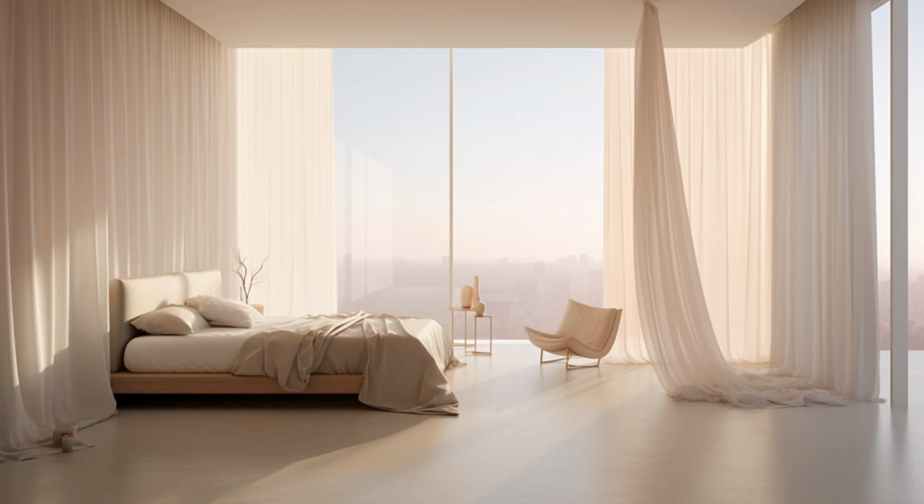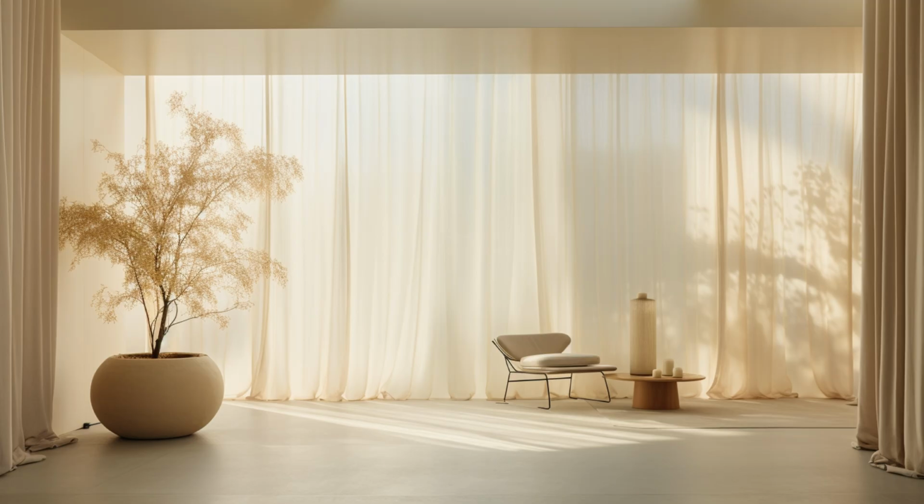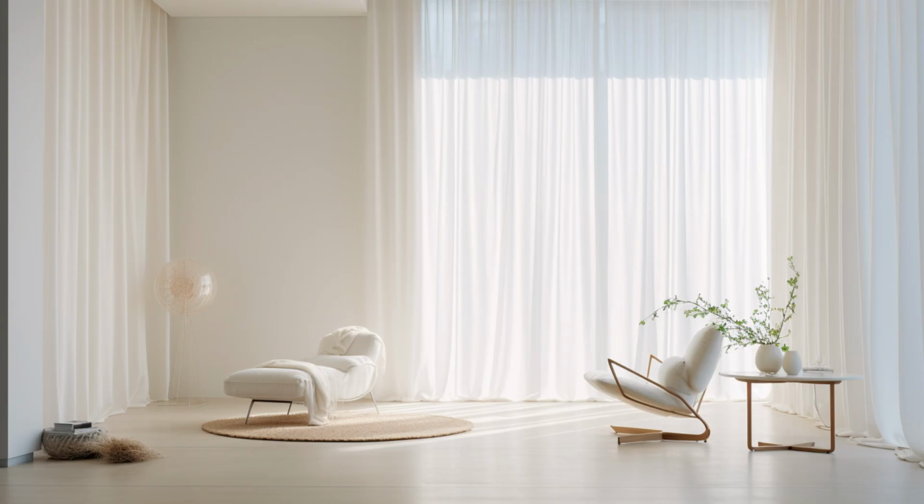Remember, lighting plays a crucial role in minimalist design. Let in plenty of natural light by using sheer curtains or blinds. And opt for modern, simple lighting fixtures to create an inviting ambience.